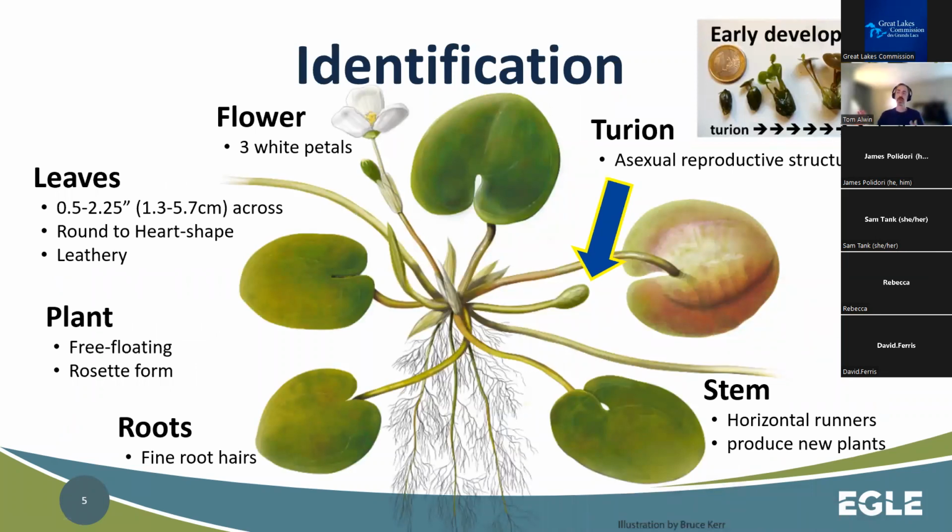So in this one, I want to talk to you guys about identification. I'll start here and we'll work our way around clockwise. So European frogbit is a floating aquatic plant. So the leaves are up on the water surface like you saw in that first outline slide, generally speaking, right on the water surface. Sometimes when it's growing in real shallow water or there's very dense frogbit growth, the leaves can be a little bit up out of the water surface, but that's not too common.